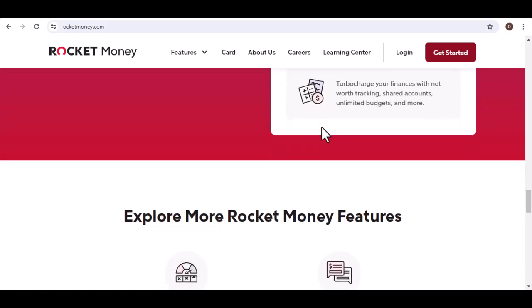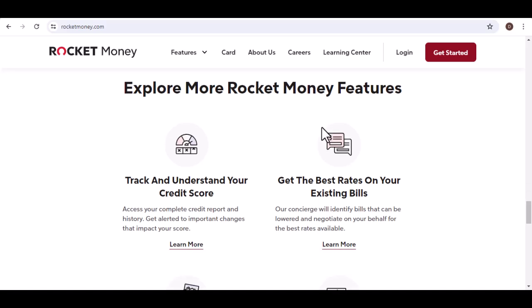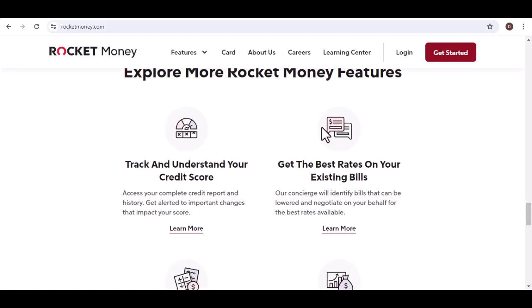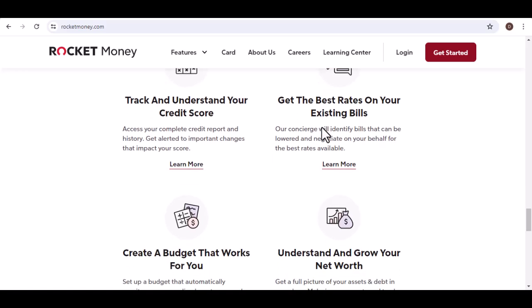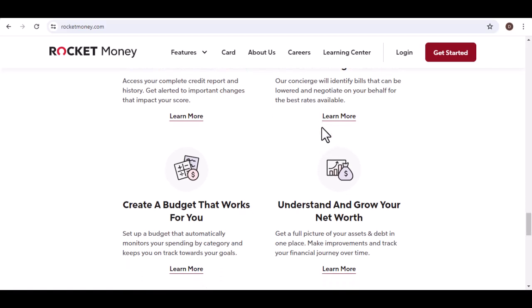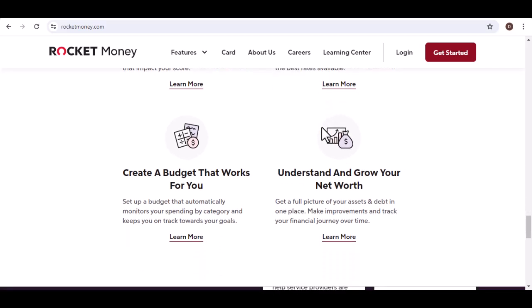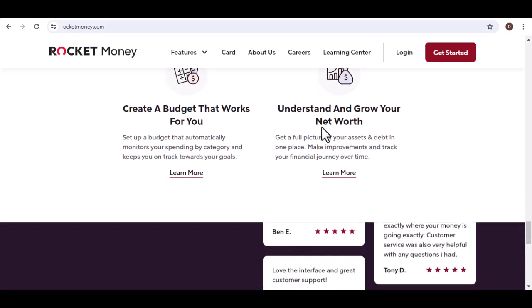So, there you have it. Does Rocket Money work outside of the US? Unfortunately, not at the moment. But don't let that discourage you. There are plenty of other fantastic tools and strategies to help you manage your money effectively. With a little effort and the right approach, you can achieve financial freedom no matter where you live.